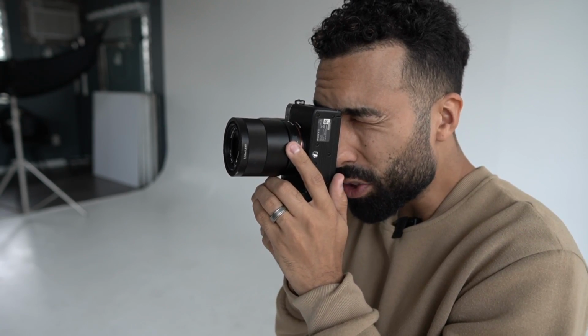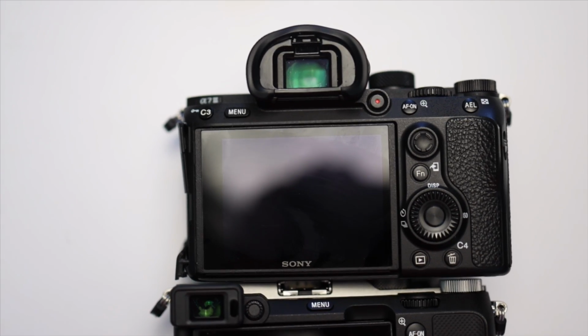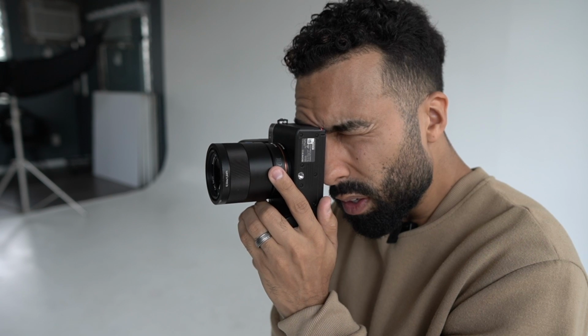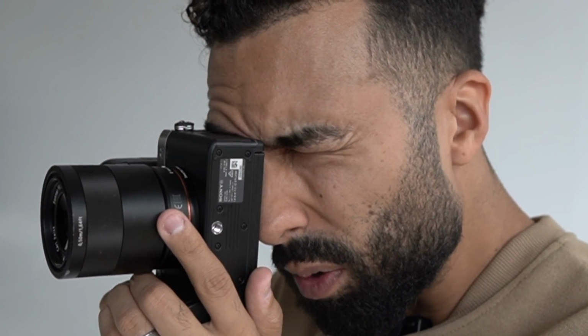I'm gonna try using the electronic viewfinder. It's definitely usable, but it's so small compared to the other cameras that I find myself struggling and squinting inside to really see it. Just look at me as I try to look inside that tiny little hole. You have to literally jam your eyeball in there just to look in.